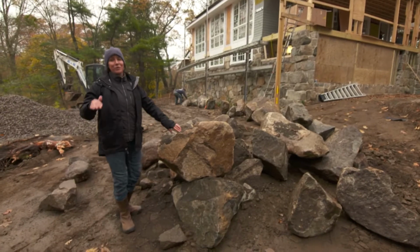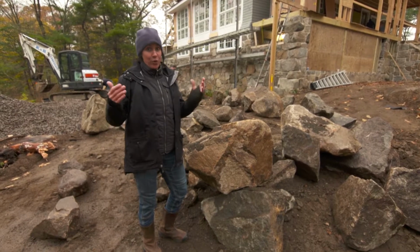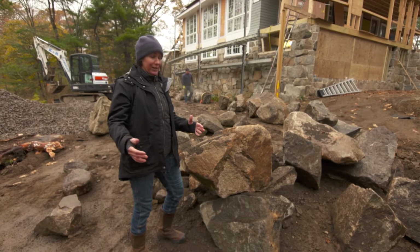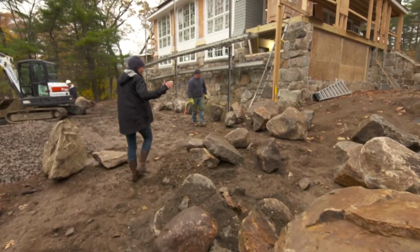The last thing you would think is we needed more boulders on site, but we do because we needed to create a level playing space for their daughter. Everything was a steep slope before, so these boulders are brought in so we could help retain that slope and it doesn't wash out. So over here, we have an assortment of boulders.